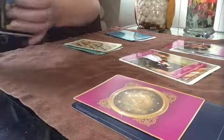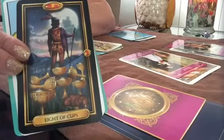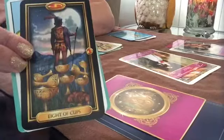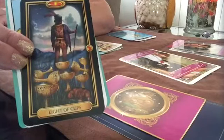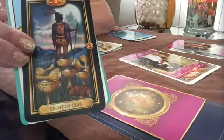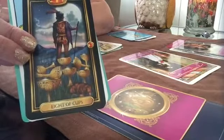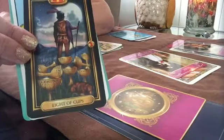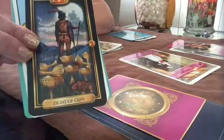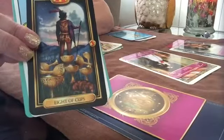Okay, so first let's go over that 8 of Cups. So this is moving away from something. Maybe you've had to walk away from something that you've invested a lot into. It was emotional, you put a lot in, and now you're having to abandon it. It was a significant relationship maybe, and you invested a lot of energy in it. But now it wasn't quite what you thought it would be. It didn't bring you that happiness that you imagined that it would.